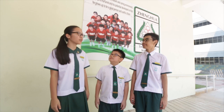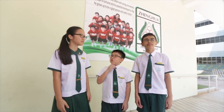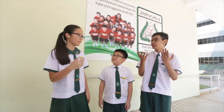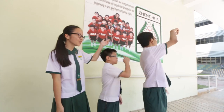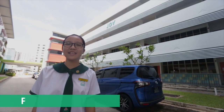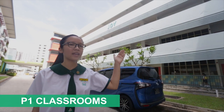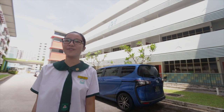I think we have missed out the most important area that the parents are eager to look at. What is it? Primary 1 parents. Of course, it's the Primary 1 classrooms. The Primary 1 classes are located on the first and second floor of the Joy Block. They are well decorated and inviting for our juniors.